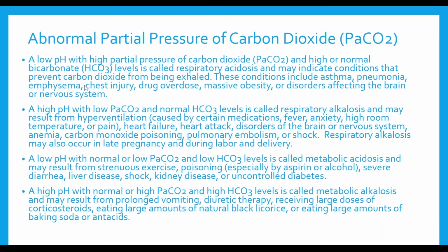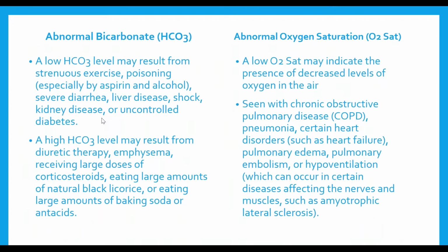Poisoning like aspirin, acute alcohol, things like that, you'll see abnormal bicarbonate levels. Severe diarrhea can cause it as well, because you're losing a lot of base. Liver disease, I would say pancreatic disease as well. Shock. The high bicarbonate, this is a high base level, and the patient's going into respiratory acidosis due to the emphysema. It can really show where you are.